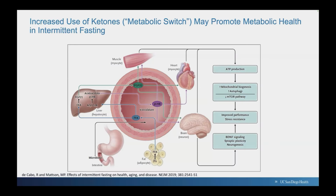But what also happens when you fast? The body switches its fuel source, and importantly, begins to use ketone bodies as a source of energy in multiple organs as depicted here. And that leads to the use of ketones for ATP or energy production, and also has downstream effects that we think are favorable at a cellular level. Things like an increase in mitochondrial biogenesis, an increase in cellular autophagy, something that's needed to clean up and get rid of dead and dying cells in organs.